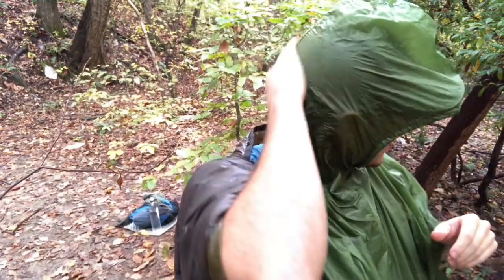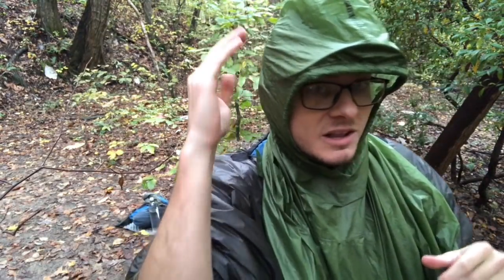I usually take my glasses off if it's already raining and this is getting wet. I take my glasses off and I hold them off to the side, or I put them on my pack, and then I put the poncho tarp on and then I put my glasses back on. So one thing to note is, now that I don't have my big ponytail, I cut it all off, you can actually pull this forward to the brim of your hat.